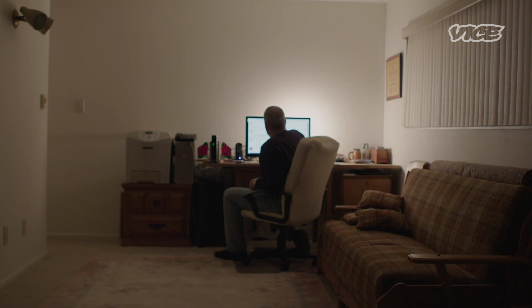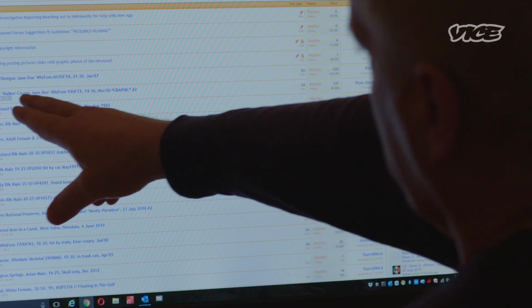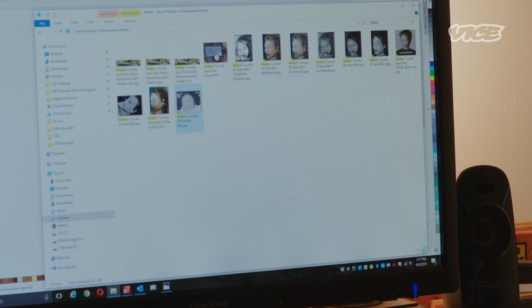You can go onto Web Sleuths and there's threads for each of these Jane Does. As you can see here, Huntsville, Walker County Jane Doe. This is my pet case. This is the one I've been working on. A pet case would be a case that a person spends most of their time on.